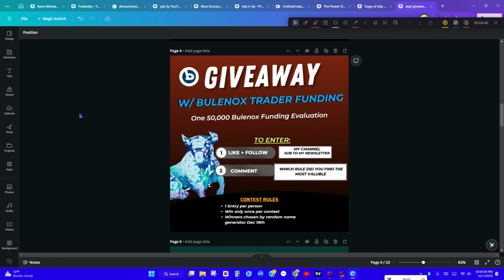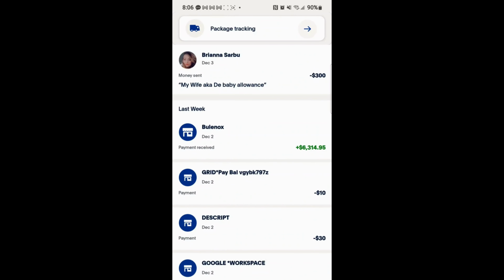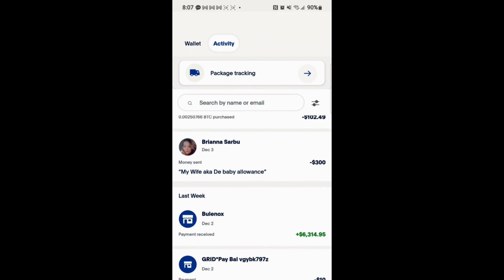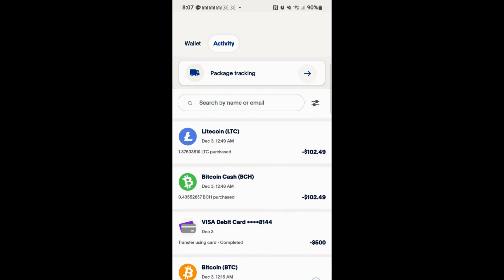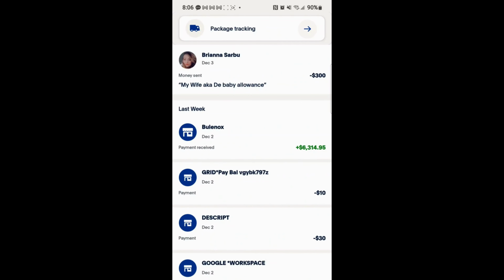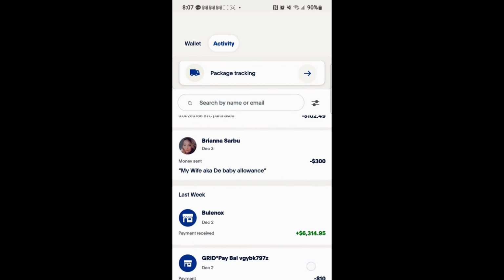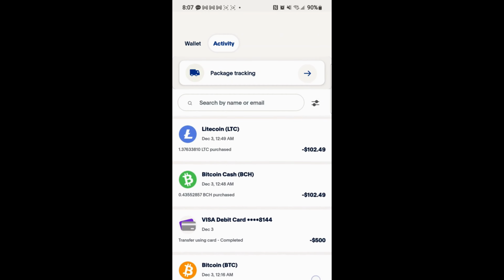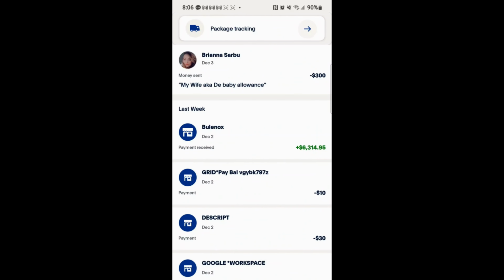Here is my latest payout from Bulenox. And I'm not showing you guys to brag. I'm showing it to you so you know it's possible that you can do this. Hopefully it motivates you to keep pushing, because I know at one time I thought that it was impossible to pass these damn things, and then impossible to get a payout, right? So hopefully this motivates you. I made $6,314 with Bulenox last month.